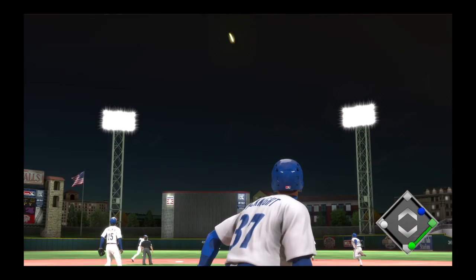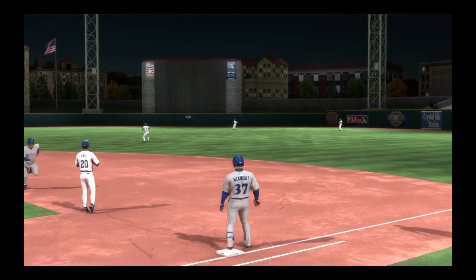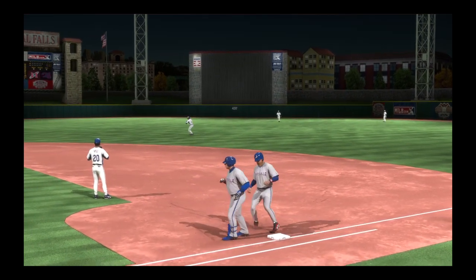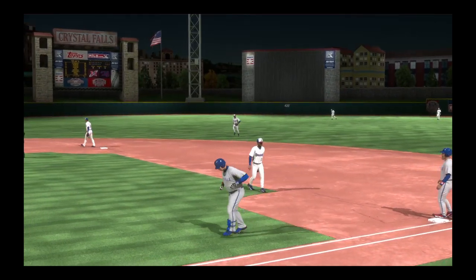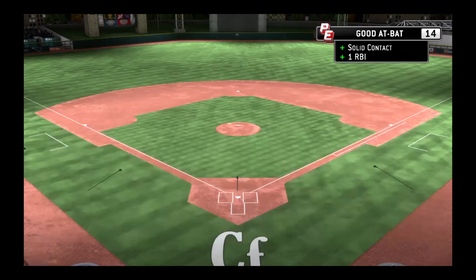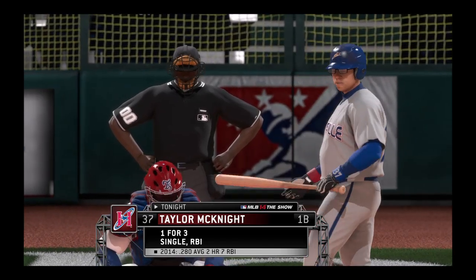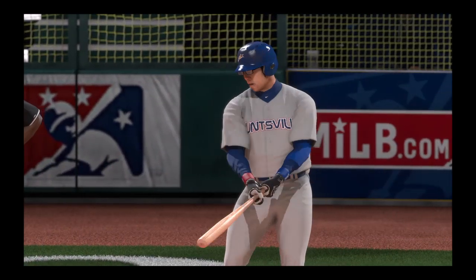And here's a ball out towards straightaway center field. Catch made in center. Here comes the runner from third. And he will score on the sacrifice fly. Taylor McKnight will get another crack. 1 for 3 thus far.